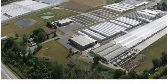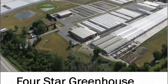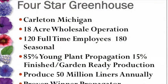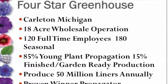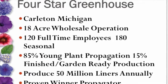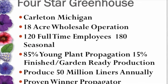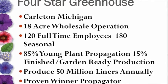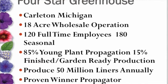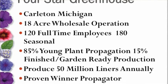We're in Carleton, Michigan. I don't know if anybody's familiar with Forrester Greenhouse. We've been in business since 1976. We're an 18 acre wholesale grower. We do 85% propagation, young plants, and 15% of our business is what we call the grower ready. That's the term we use now. Finished, I guess, is the more common term.